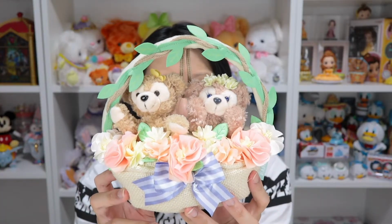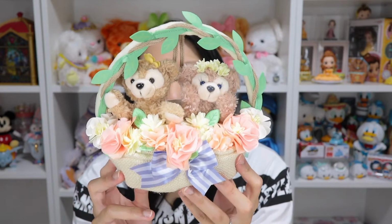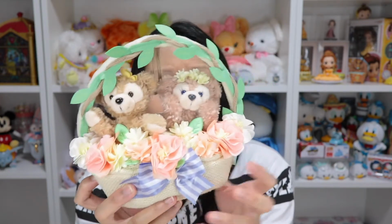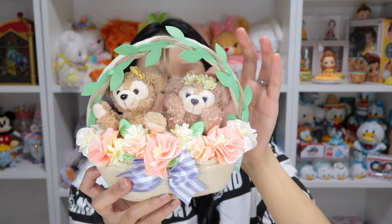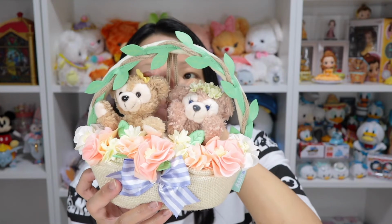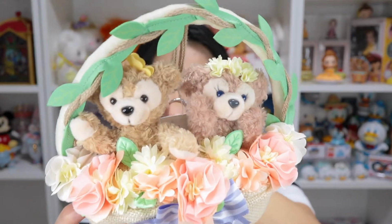This is so cute, so adorable. This is like the epitome of Duffy and Friends merchandise. You have Shelly Mae, she has a whole bunch of flowers on top minus the pink roses. Duffy himself has a little accessory on top, but instead of flowers, it's a little butterfly, a yellow butterfly.